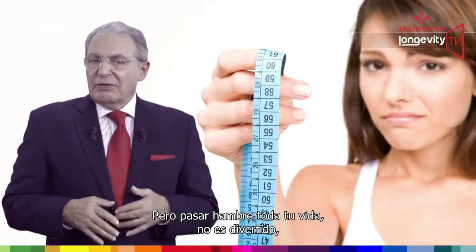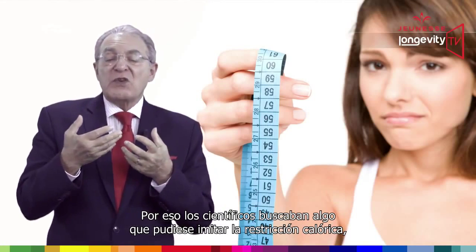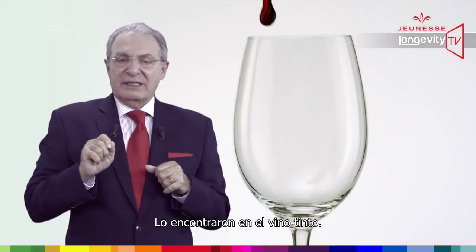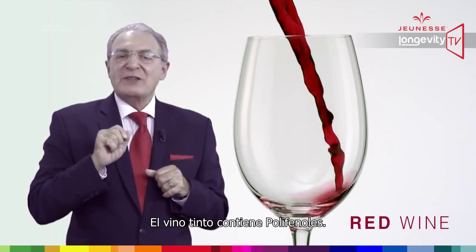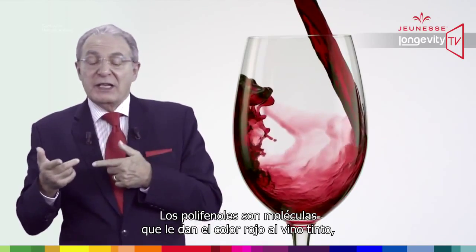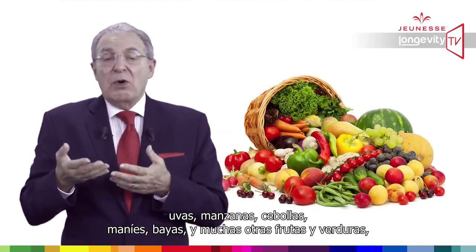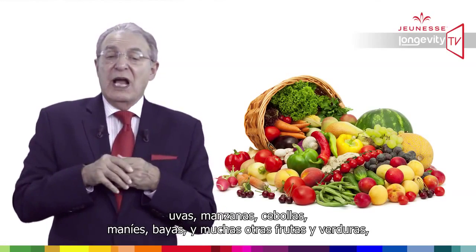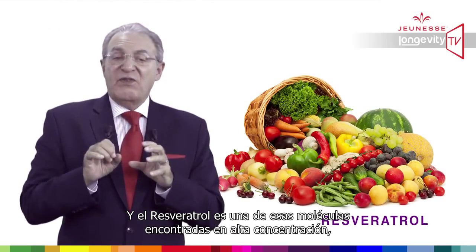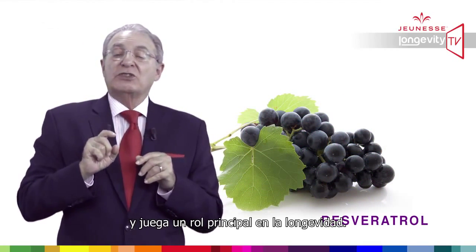But starving all your life is not fun and not realistic for most of us. This is why scientists were looking for something that can mimic calorie restriction without having to starve. They found it in red wine. Red wine contains polyphenols. Polyphenols are molecules which give the red to the red wine, the dark brown to chocolate, the green to the green teas. Grapes, apple, onion, peanuts, berry, and many other fruit and vegetables are loaded with polyphenols. And resveratrol is one of those molecules found in high concentration in the skin of the red grapes. And it's playing a major role in longevity.